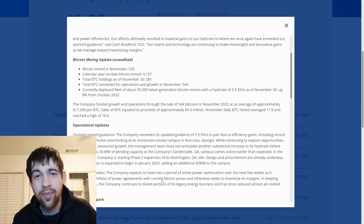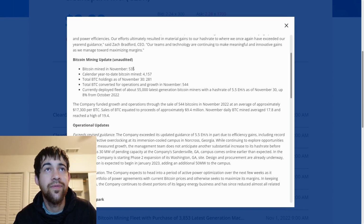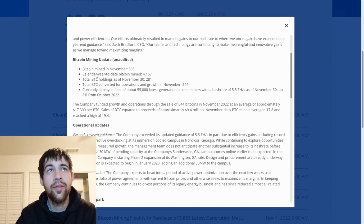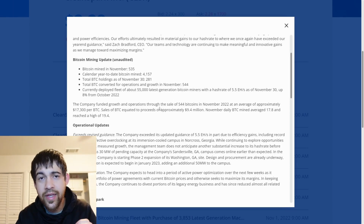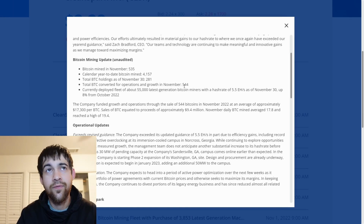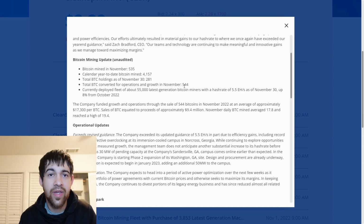Now, looking at their numbers here, they did mine a total of 535 Bitcoin in November, with the year-to-date Bitcoin mined of 4,157. And their total holdings of Bitcoin as of November is 281, and they converted 9 more Bitcoin than what they mined all month. So they mined a total of 535 in November, but they converted 544. So they converted a few more Bitcoin to cash.